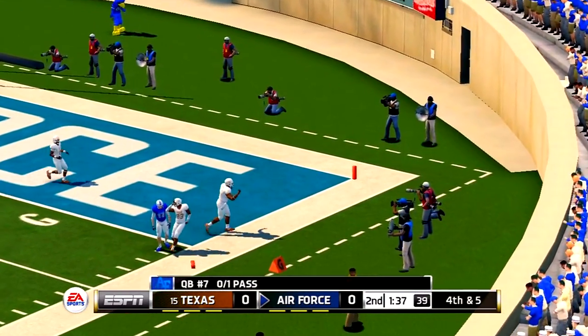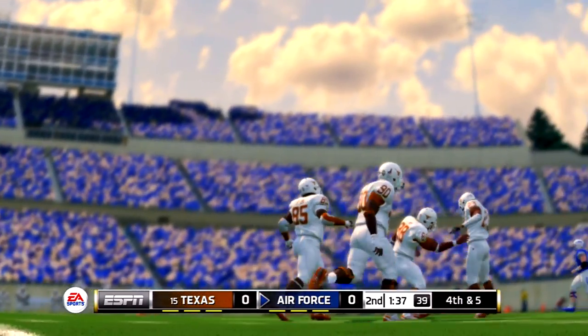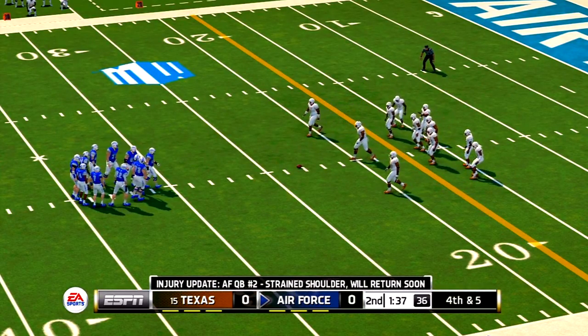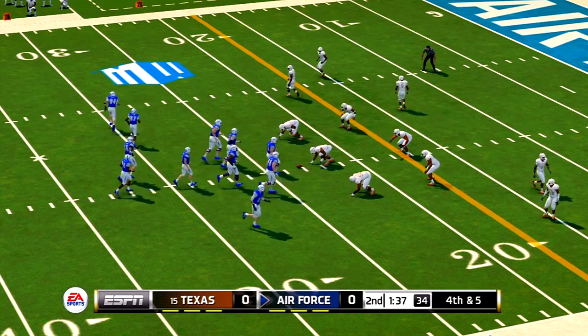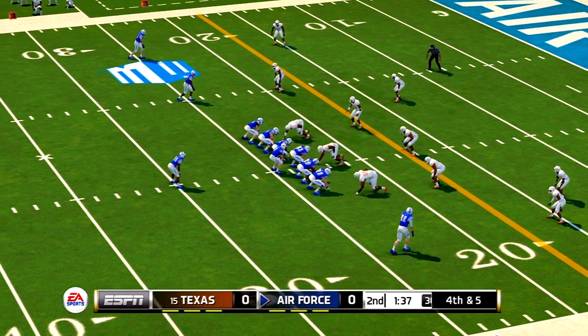He gets rid of this one. Brad, I just think this quarterback's got to do a much better job of being able to read that defense and make quicker decisions. And especially when the defense starts to get pressure, you've got to either get rid of that football or check it down or take off and run with it.